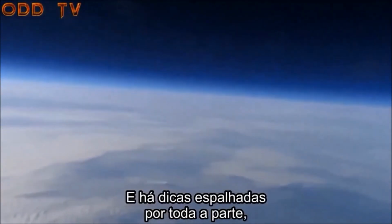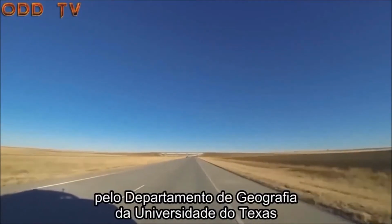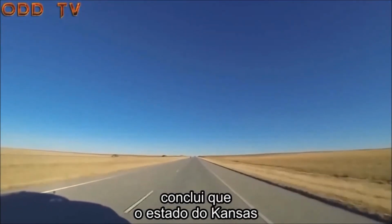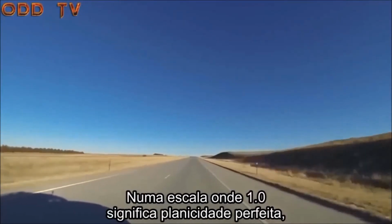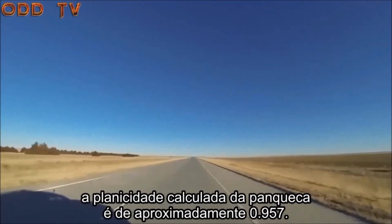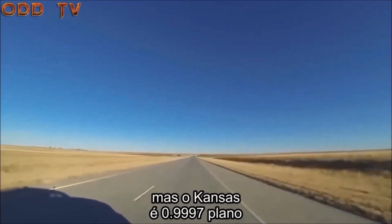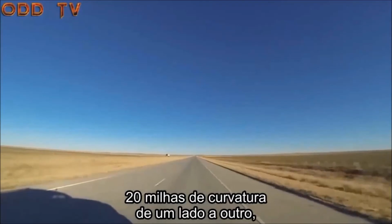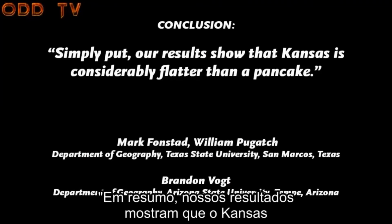And there's hints sprinkled all over the place, like this popular study, for instance. A study conducted by Department of Geography, Texas State University, and Department of Geography, Arizona State University, concludes that the state of Kansas is flatter than a pancake. On a scale where 1.0 means perfect flatness, the calculated flatness of the pancake is approximately 0.957. That's pretty flat, but Kansas is 0.9997 flat over its length of 400 miles, a distance that should render 20 miles of curvature from one side to the other on a sphere that's 25,000 miles in circumference.